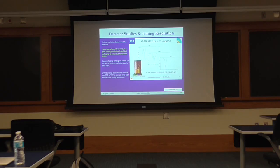Now let's go back to the detector signal. So these are Garfield simulations done in Brussels, where they simulate the charge going through the detector, and you can see the lumpiness also coming through here. Now, VFAT2 has been used with these detectors in test beams, and it works very well, and it has very good timing resolution. This timing resolution is an important parameter for this project.